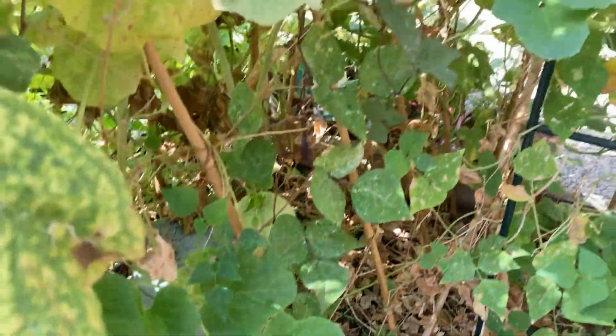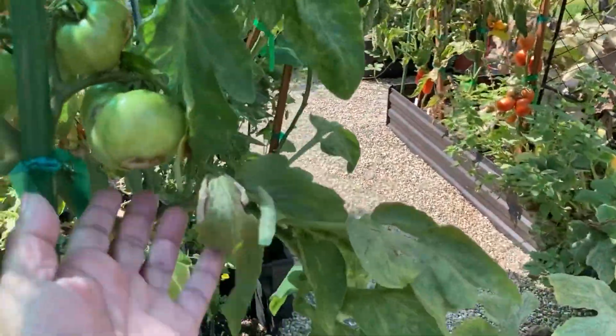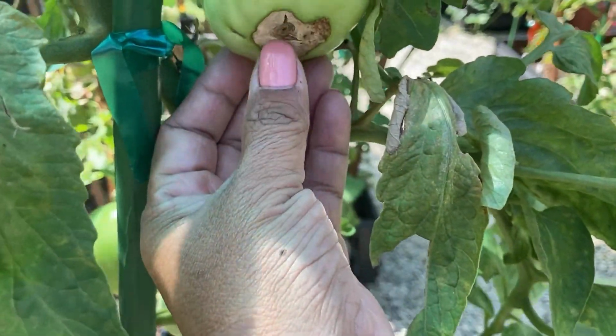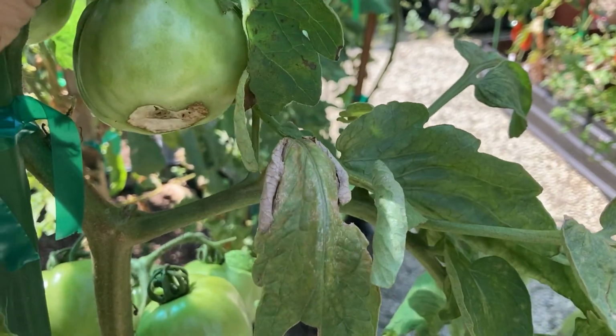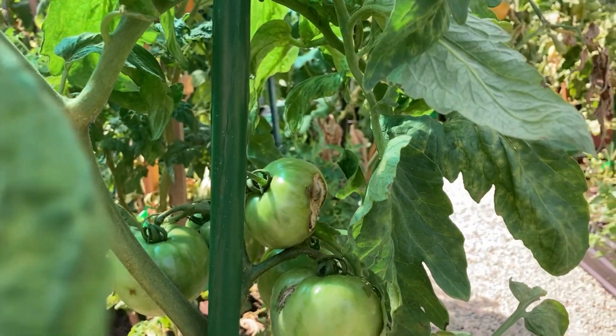Let's see how those do. Everything's looking a little worse for wear, but that's not a huge surprise. We've had some heat while I was gone, I understand. Gotta pull that. These, oh, something's eating these. I bet I've got hornworms out here. I'm gonna have to do a hunt tonight.